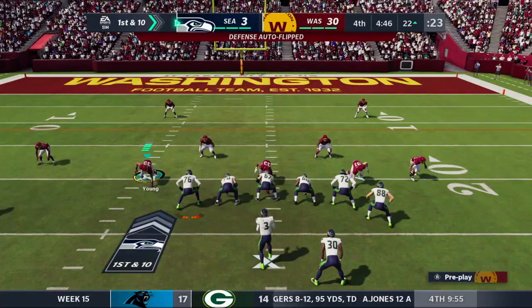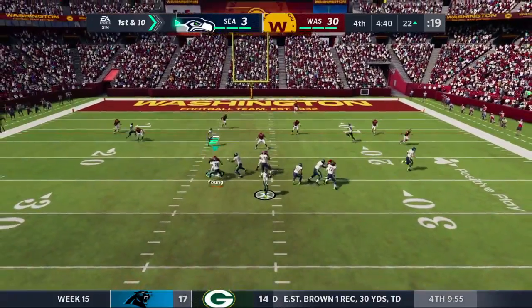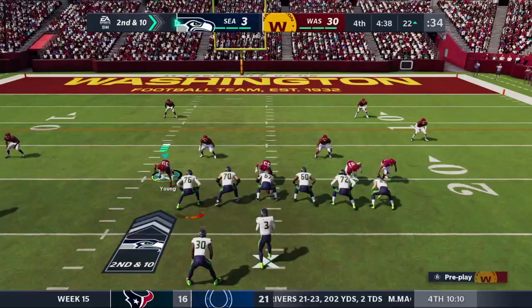They don't want to get so soft now that everybody just throws the ball all over the place against them, gets big yardage, and puts points on the board. They have pride, too, on that side of the ball. Throwing on first down, but this one winds up to be incomplete.